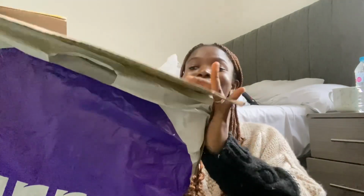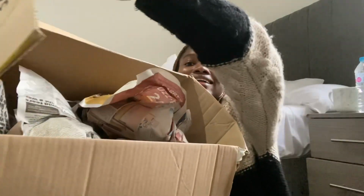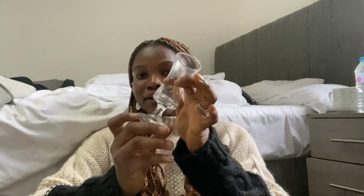I don't know if I can carry this and show you guys, but it is heavy. Jesus, guys, look at how big this is. And look inside, filled with glass cups. As I'm opening them, I'm also going to count them. I just opened one right now, and this is what it looks like. Guys, isn't this beautiful? Someone gave out all this. Isn't this beautiful?